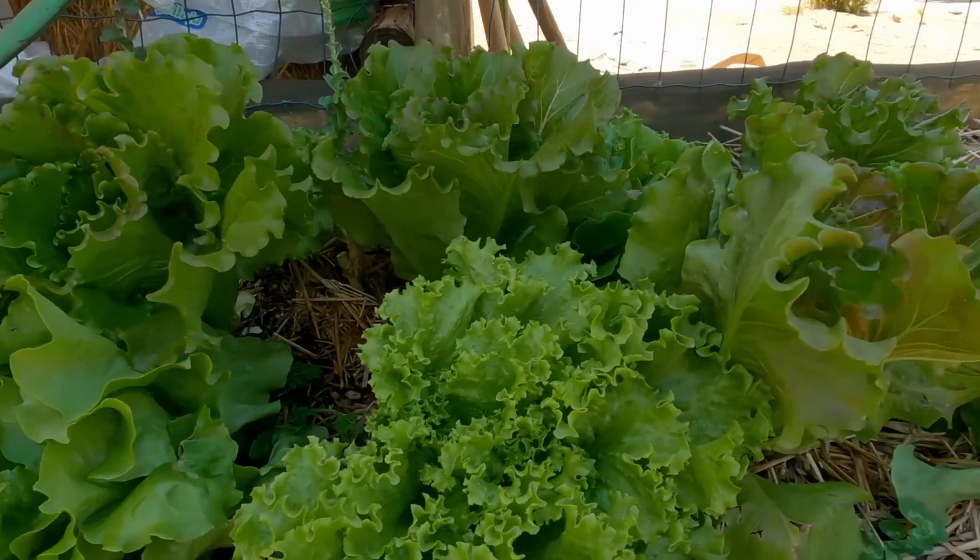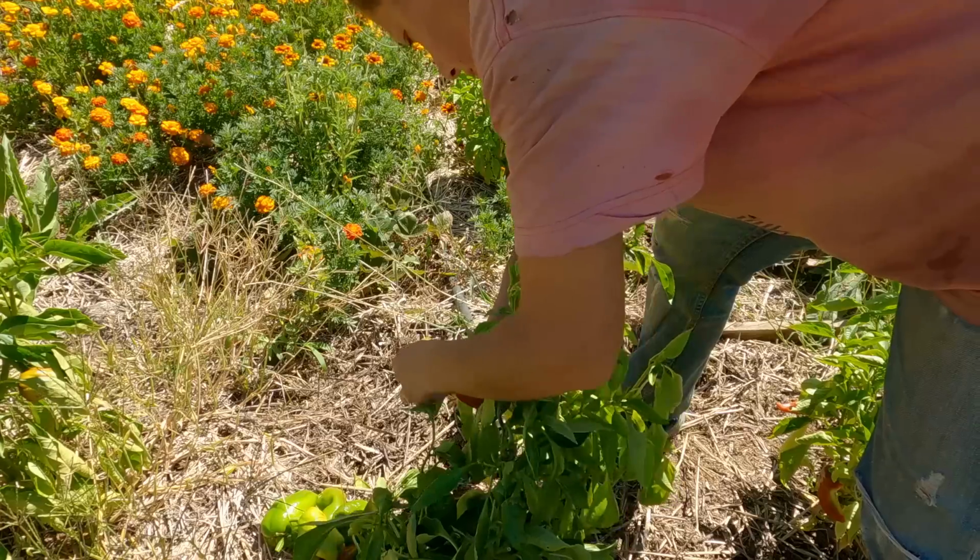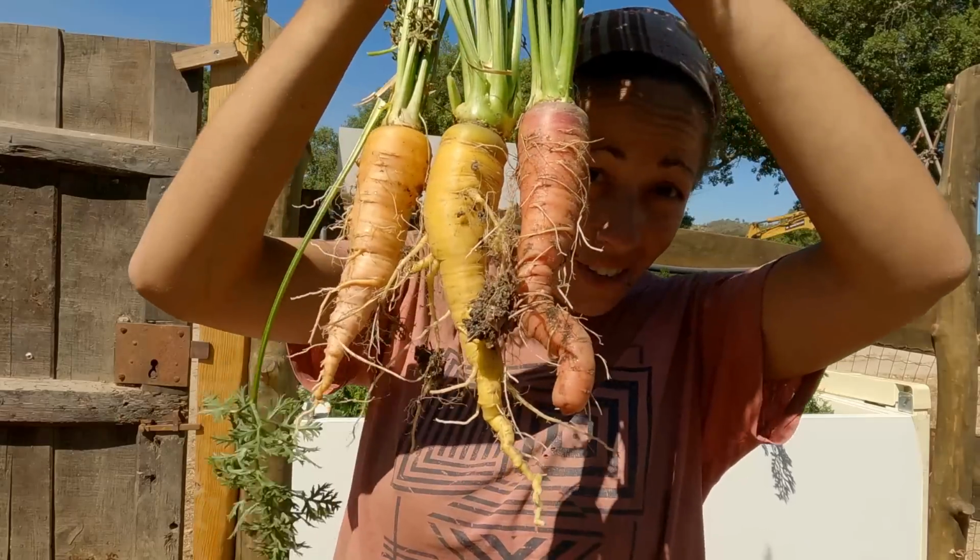After my morning walk, it's time to go and work on the computer, but first, lunch. And I have been enjoying my lunch so much these last couple of days because I've been eating fresh lettuce and tomatoes, green peppers, and even our multicolored carrots. Yum!